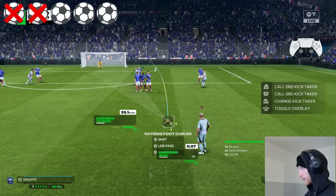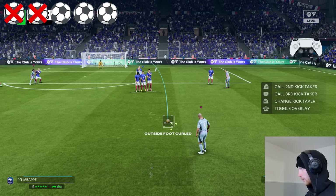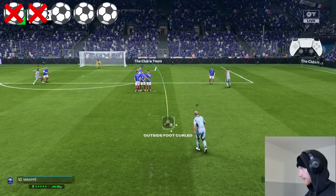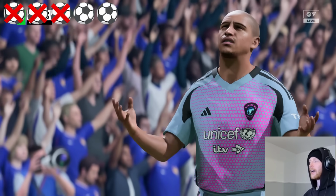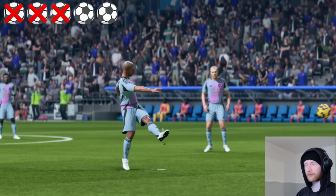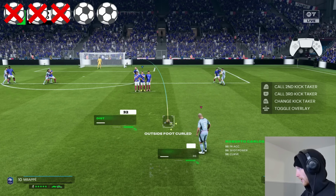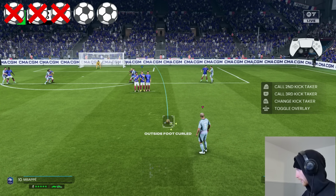So we're going to try this. We're going to aim further out, but more curl. Something like that. Let's see if that goes in. That would be ridiculous if it went in. If that goes in, that's one of the best free kicks I've ever scored. We just have to get the height a bit better because we're just going over. I feel like if that hits the target, it's going in.